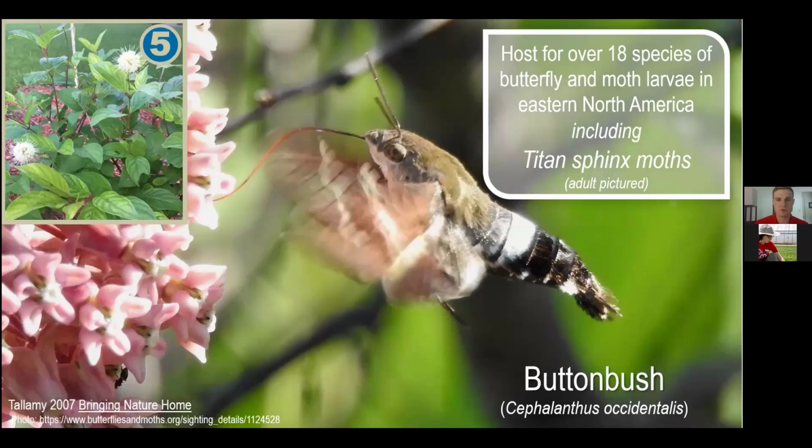Okay. So our fifth species, and now we're back to the native species, is a plant that I have planted in my landscape here at my house in Ames, and that's called buttonbush, Cephalanthus occidentalis. And this is a really neat native woody plant that grows primarily in wet areas. But where I have it planted in my yard, a horticultural variety of Cephalanthus occidentalis grows just fine in a rather dry spot. This buttonbush is a host for over 18 species of butterfly and moth larvae in North America, including this really neat Titan sphinx moth that's pictured here that looks like a hummingbird, but flies around and feeds on nectar of flowering plants and is actually a moth.